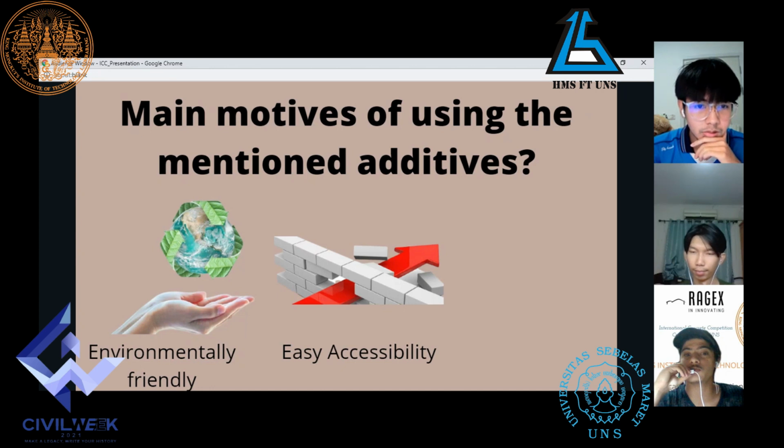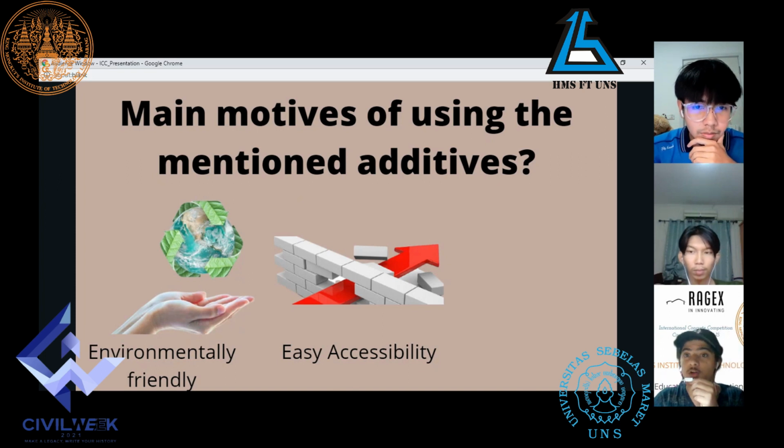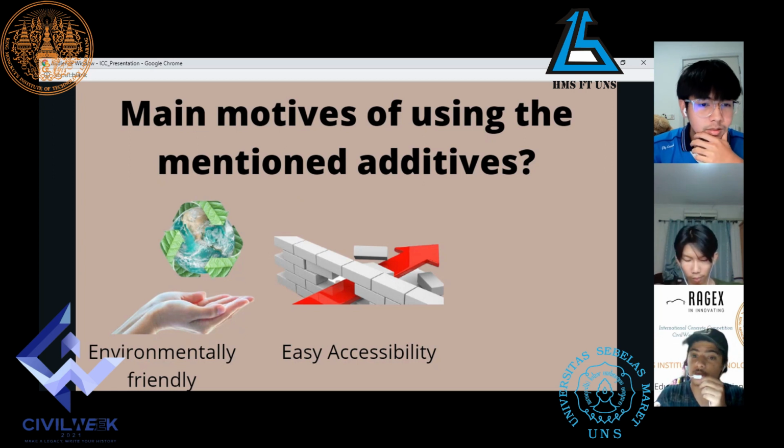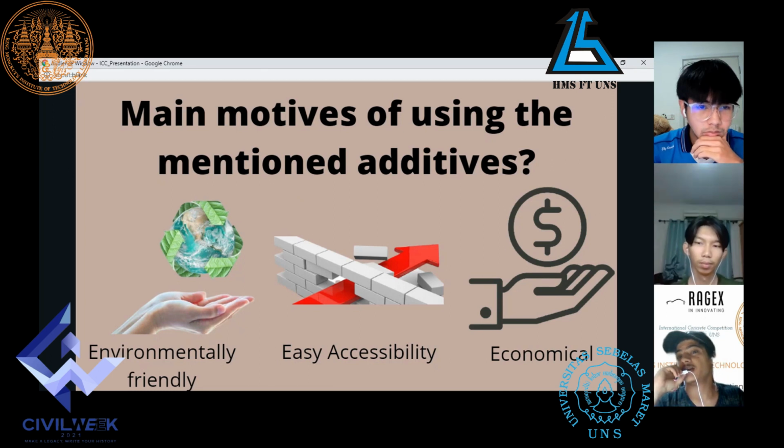So we have come to the second point, which is easy accessibility. Like I said, the materials that we used are pretty easily found in our locality, and it also helps in managing the waste disposal. Those two are the prime factors to consider while making any concrete structures or any kind of building materials. And with that, we have come to the final factor which we thought would be beneficial. The final part is always the meat in a dish. Like every other project, it must be quite cheap and economical, right? In order to make our product extra beneficial for many other people.